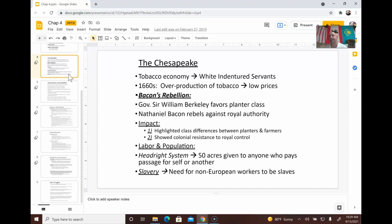These rich planter classes are folks who are really reaping the benefits of this, and those indentured servants are not. What happens after this is that there are small changes made, but again, nothing too significant.